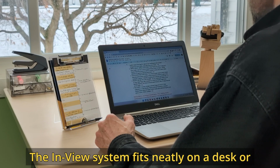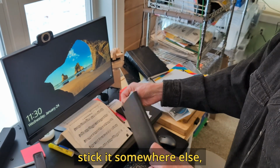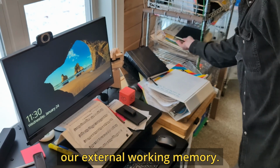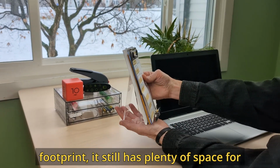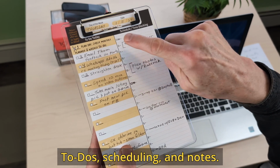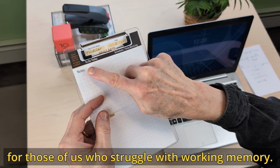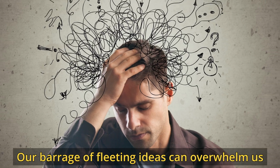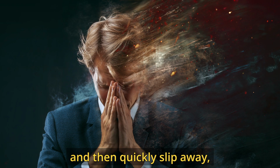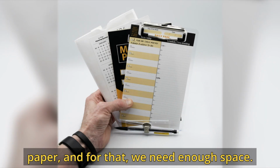The InView system fits neatly on a desk or counter, so we aren't forced to close it up and stick it somewhere else, which would separate us from our external working memory. Nevertheless, despite its neat, compact footprint, it still has plenty of space for to-dos, scheduling, and notes. All that space for planning is super important for those of us who struggle with working memory. Our barrage of fleeting ideas can overwhelm us and then quickly slip away, so we need to get it out of our heads and onto paper, and for that, we need enough space.